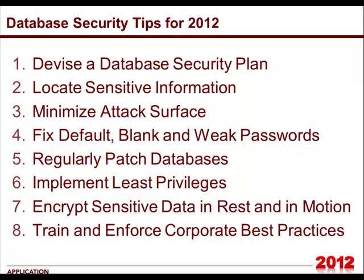So, some database security tips for 2012. Devise a database security plan. Understand what you're going to do, who's responsible for doing it, and who's going to make sure it got done properly. Locate all your sensitive information.